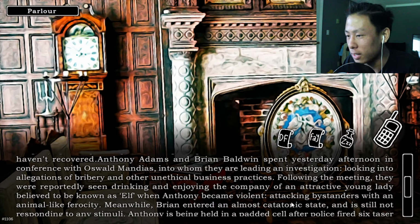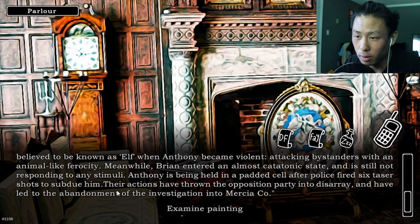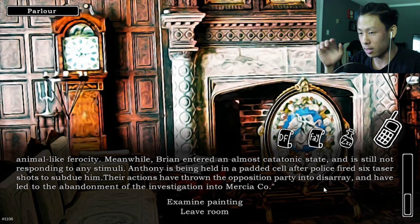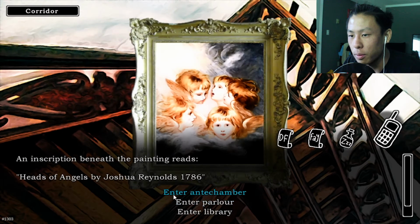When Anthony became violent, attacking bystanders with an animal-like ferocity. Meanwhile, Brian entered an almost catatonic state and is still not responding to any stimuli. Anthony is being held in a padded cell after police fired 6 taser shots. 6 taser shots to subdue 1 man. Dude must be huge. Their actions have thrown the opposition party into disarray and have led to the abandonment of the investigation into Mercia Co. Well, that's kind of obvious that something's messed up here. I guess we just leave the room. So we can go back, or wait, let's examine the painting.